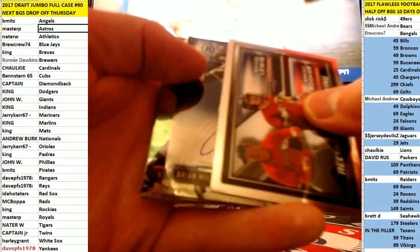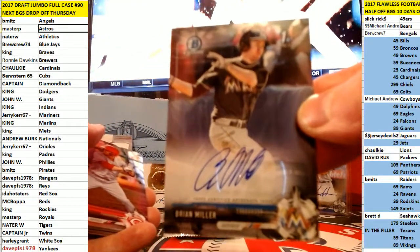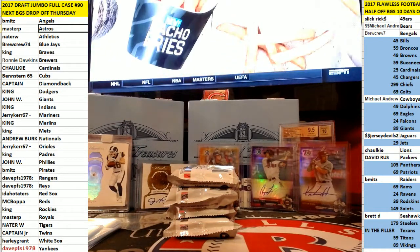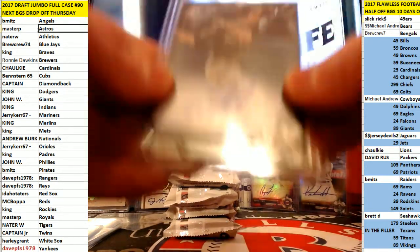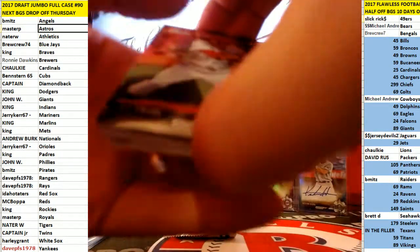AJ Puck. Next one, Marlins, Brian Miller, for the Kingster. Base auto. One stack to go. Bubba Burger.